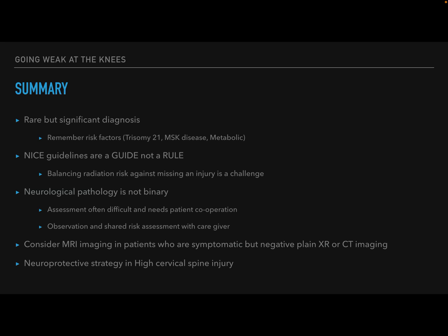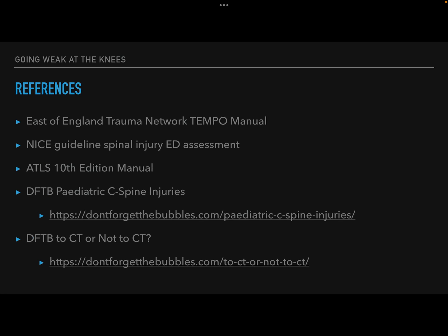Neurological symptoms are not binary, so assessment can often be difficult in these patients, and patients need to be cooperative. And actually having a period of observation and sharing the risk assessment with the caregiver may be helpful in these circumstances. Patients who are still symptomatic despite negative plain film or CT imaging need MRI imaging, so remember your score. And neuroprotective strategies in high cervical injuries are part of the immediate management before definitive fixation.